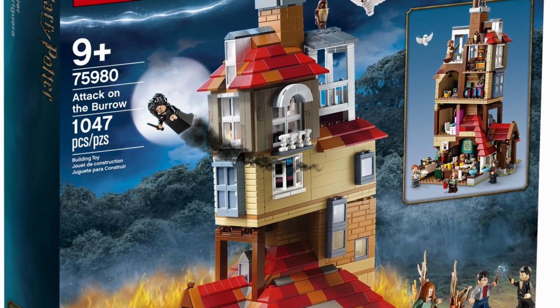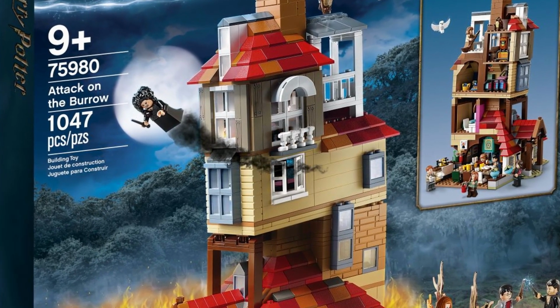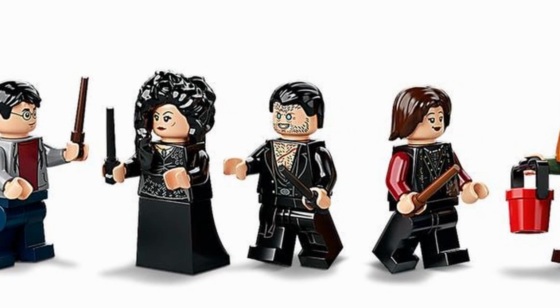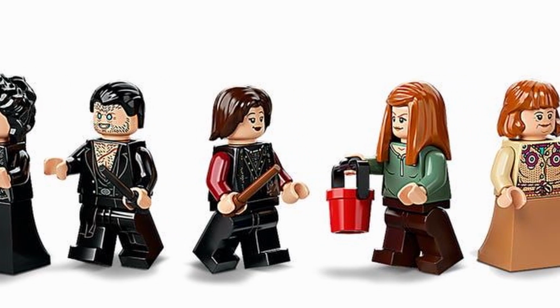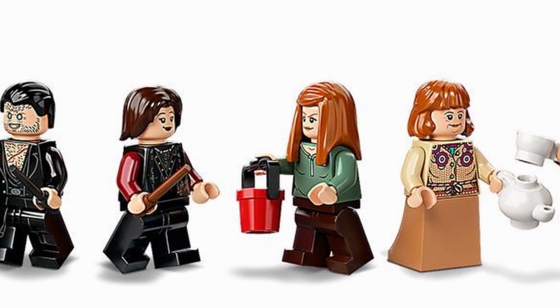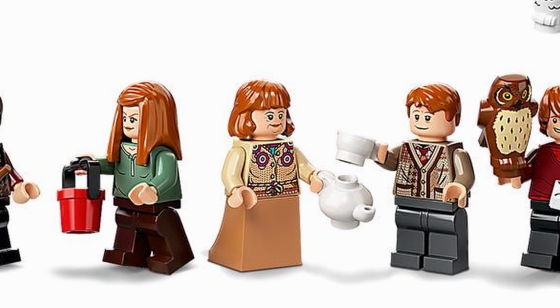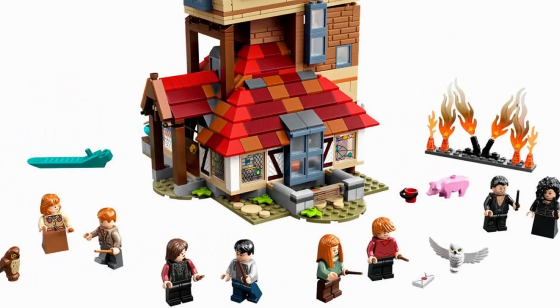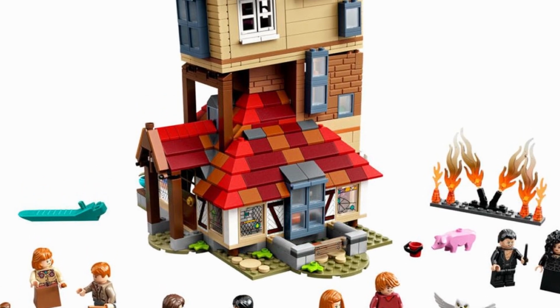It's going to include 1,047 pieces and 8 minifigures, which are going to include Bellatrix Lestrange, Fenrir Greyback, Nymphadora Tonks, Arthur Weasley, Molly Weasley, Ron Weasley, Ginny Weasley, and then Harry Potter. So we have quite a few Weasleys right there, but this set is fantastic.